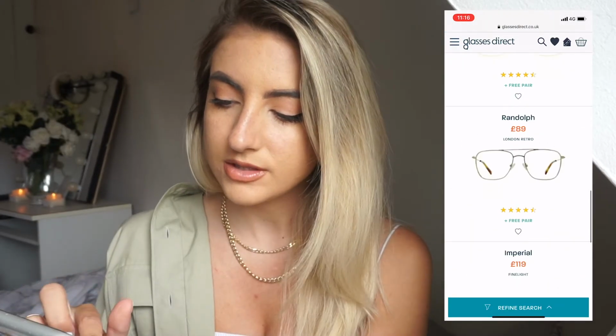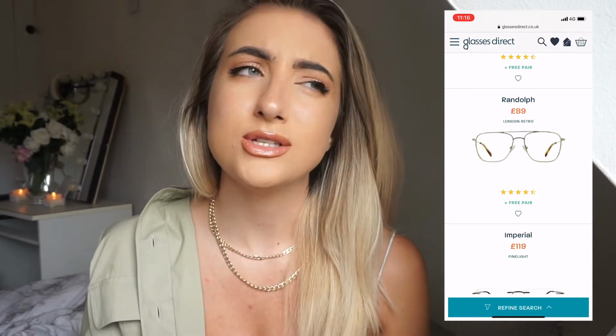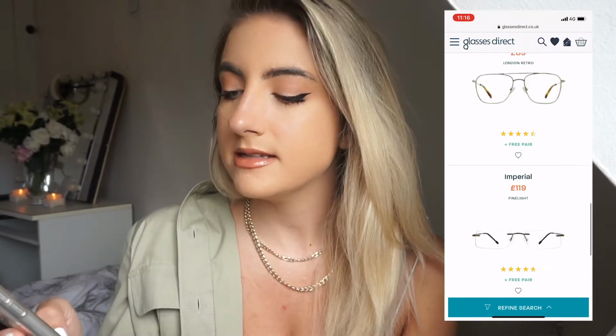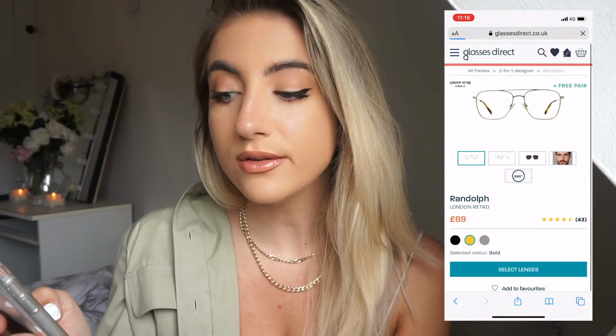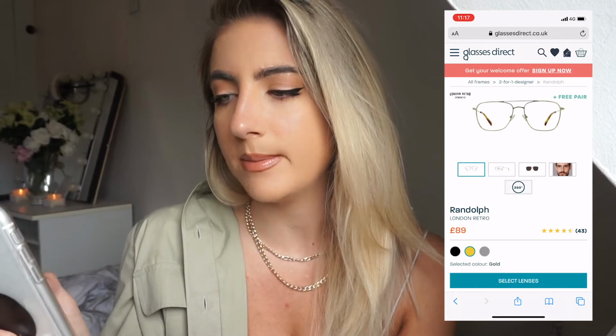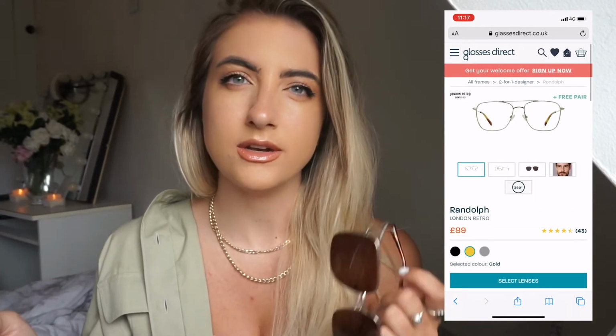Here's London Retro. So obviously it's from £69. London Retro are usually £89. So let's say I wanted these ones, which are Randolph. I think I've got these. I actually do have a pair of these. These are really nice. Like I said, these are quite cool frames. They're quite modern shapes.